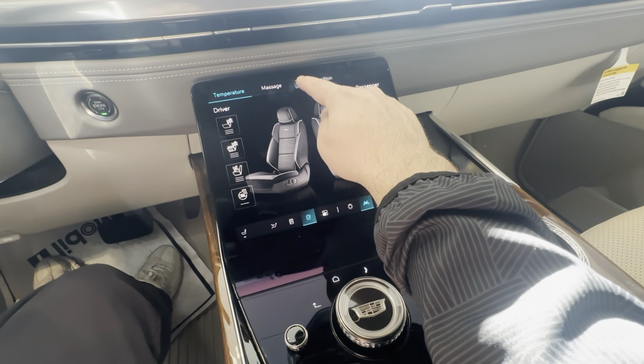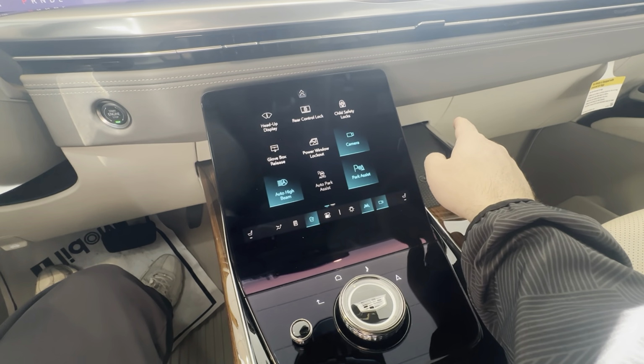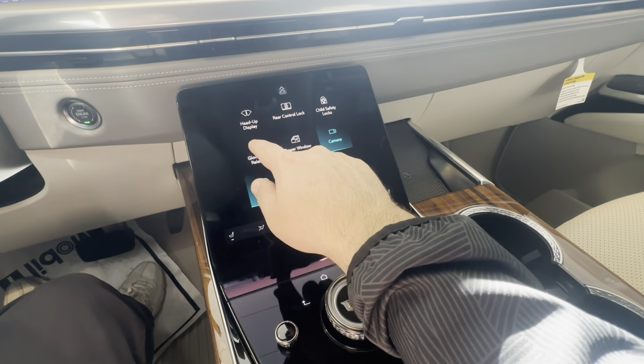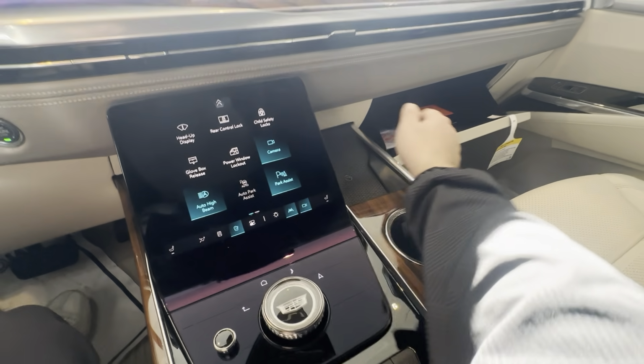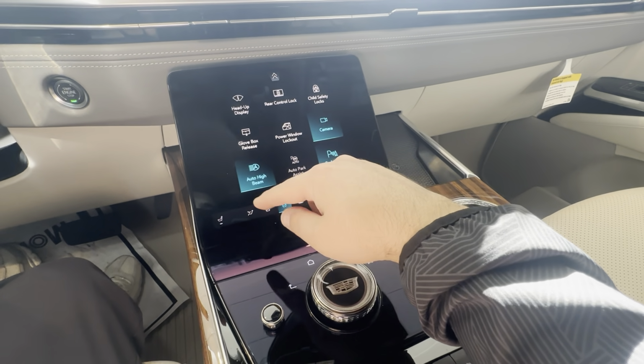Now, there's also this little arrow up here. So if you bring that down, it gives you more shortcuts. Heads up display. There's your rear control lock. Child safety locks. Glove box release. So if I hit that, it brings down the glove box. Power window lockout. Shortcut to your camera. Auto high beams. Auto park assist.